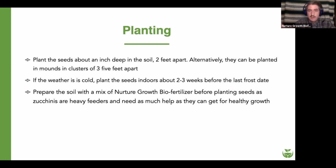If we're having a long winter or spring isn't coming quick enough, you can always start your seeds indoors about 2 to 3 weeks before the last frost date. Once you find out your hardiness zone, you can just Google when the last frost date is. I think we're past ours now in Southern Ontario. Victoria Day weekend is a gardening weekend in Ontario, right? As per usual, give your soil a little drench with Nurture Growth before you plant. Zucchinis are heavy feeders, and they're going to need as much help as they can to establish a good root zone so they can get more nutrients from the soil.